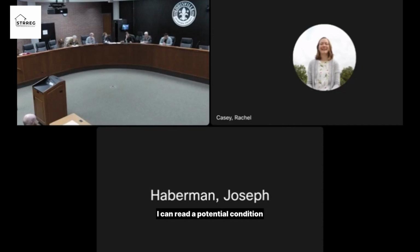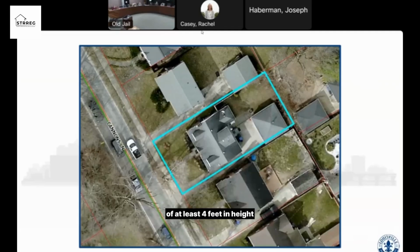I can read a potential condition, if that's something the board wants, similar to what we've done in other places. We can find out if the applicant consents to it. Okay, I'd like to hear the proposed condition. And you can call some audibles on this if you want to change some of this. The applicant shall install arborvitae along the rear property line between the north corner and the garage. I don't think it needs to be the entire property line because there's a garage back there, of at least 4 feet in height within 6 months of approval.